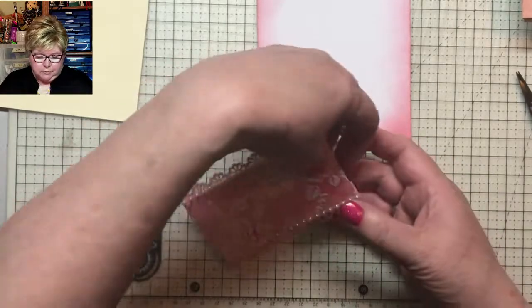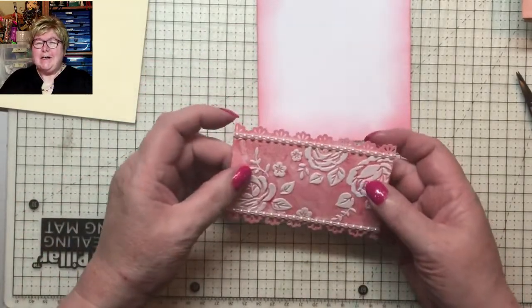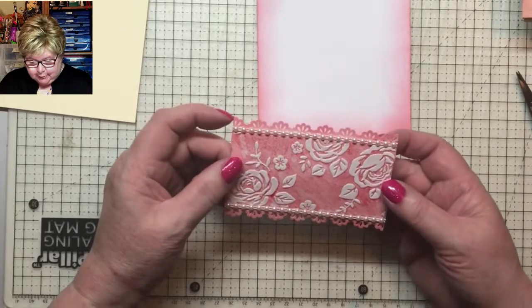I'm still not sure which way is up. That's typical of my life, actually, which way is up.